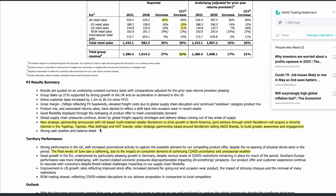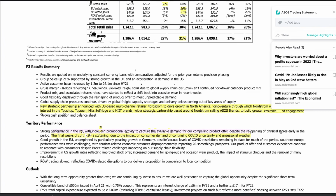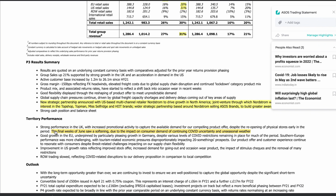Now, finally, what caused the drop in ASOS? It was this line in the earnings report, which said the final weeks of June saw a softening due to the impact of consumer demand, continuing CV uncertainty and unseasonal weather. Now, first of all, unseasonal weather, I thought was just a load of rubbish. I thought June, July was actually probably the two best months of the summer. August I thought was a bit gloomy, but I thought to blame it on the weather was a bit unfair. I remember the 25 and 30 Celsius days were in June and July, so I'm not sure on that one.